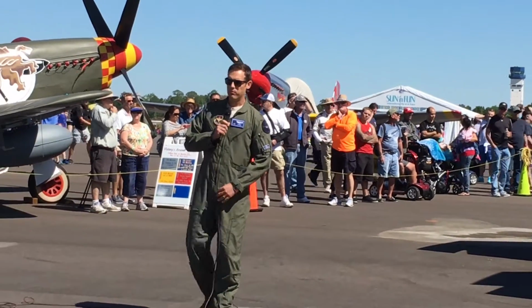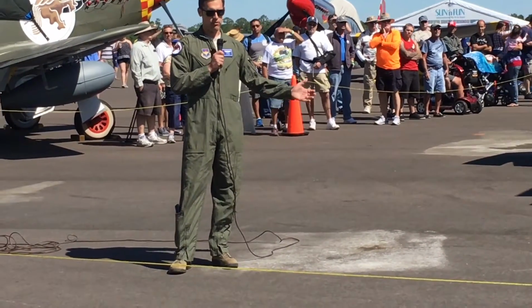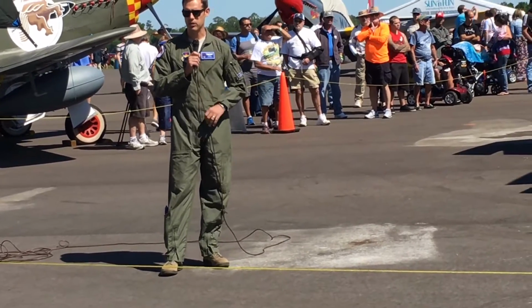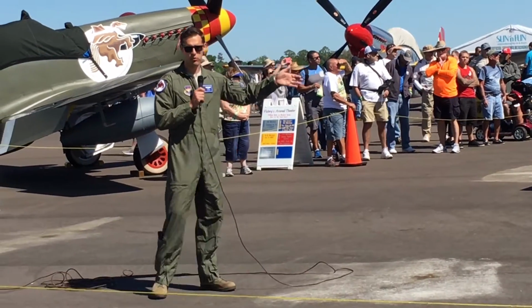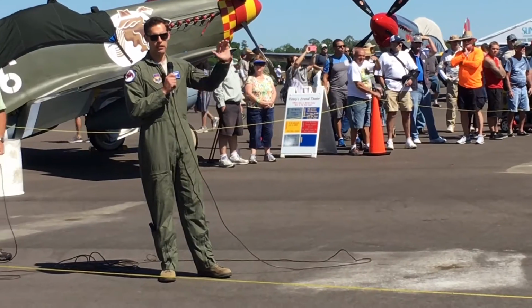So, the F-35 is a joint program with the Air Force, the Navy, and the Marine Corps, and then some partner nations. So with that, they decided to go with 3 variants of that. So this one is the F-35A, which is for the Air Force. So it takes off and lands normally like a normal airplane.